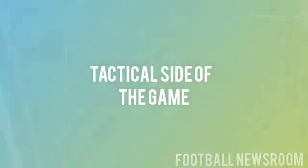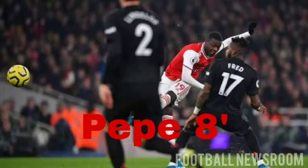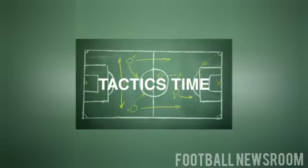So let's get started. It was a big shock, guys, as Arsenal defeated Manchester United by 2-0. This result was really unexpected from a team whose performance graph was falling day by day, but finally they emerged victorious and they really deserved it. Nicolas Pepe scored the first goal for Arsenal on the 8th minute and Socrates doubled the lead in the 42nd minute. Now let's focus on the tactical side of the game.